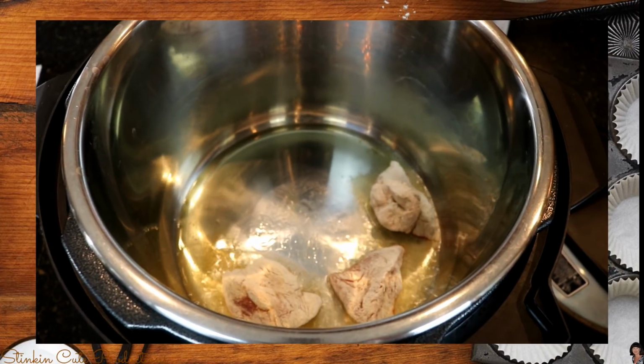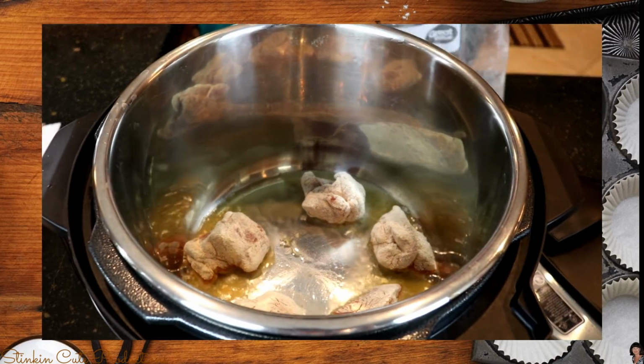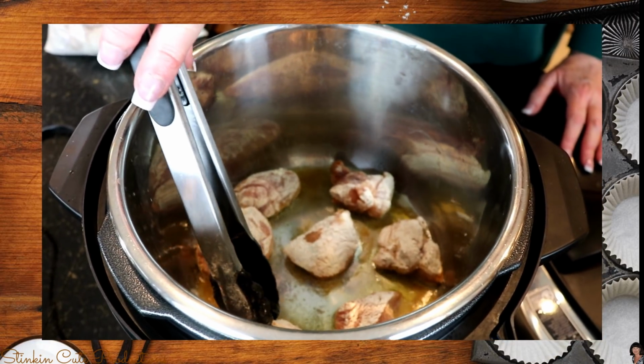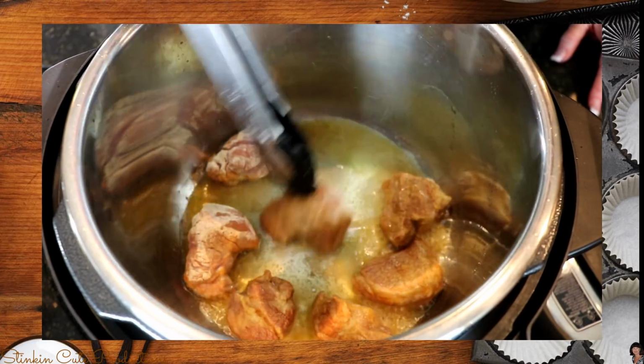Whenever you're sauteing or browning meat, you don't want to overcrowd your pan, because if you overcrowd your pan, it's not going to brown. It's going to steam because there's no air flow around the meat. Our meat has sauteed for a few minutes, so I'm just going to flip it to the other side. Now that I've flipped the meat, we're going to let that go for probably 3 or 4 minutes, and then we'll pull it out and we'll do another batch. For 2 pounds of meat, I would think 3 batches. Because once again, you don't want to crowd that pan. You're not going to get all those good little brown bits on your meat.